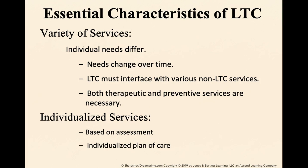In this characteristic, it's also emphasized that therapeutic and preventive services are necessary for the person receiving the care. And therefore, there should be an interface with non-long-term care services. We're talking about case management, for instance, or other services that people receiving long-term care services can get outside of that facility. Indeed, the person is institutionalized.